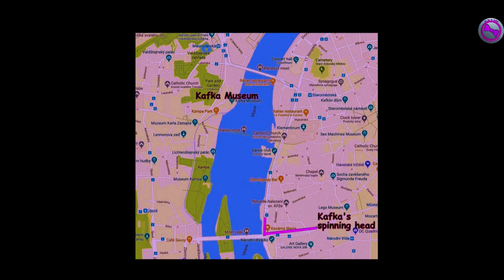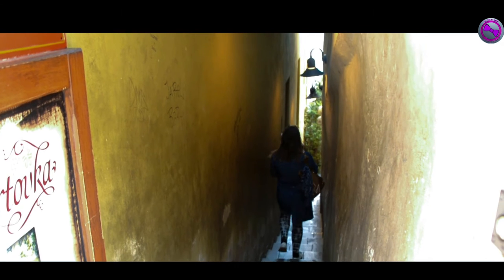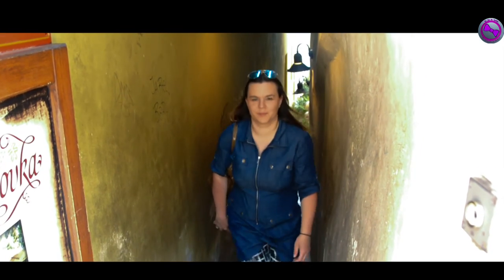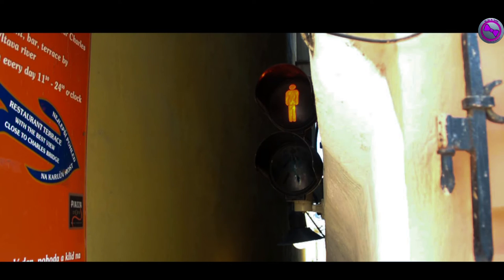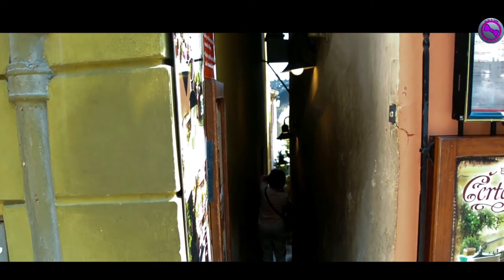From Kafka's Spinning Head, there is a 12-minute tram ride to Franz Kafka's museum. On our way to Franz Kafka's museum, we came across the narrowest street in Prague, just a minute walk to the museum. Prague's narrowest street is so tiny that traffic lights have been installed to stop people colliding as they walk down to the 19.6-inch wide gap.